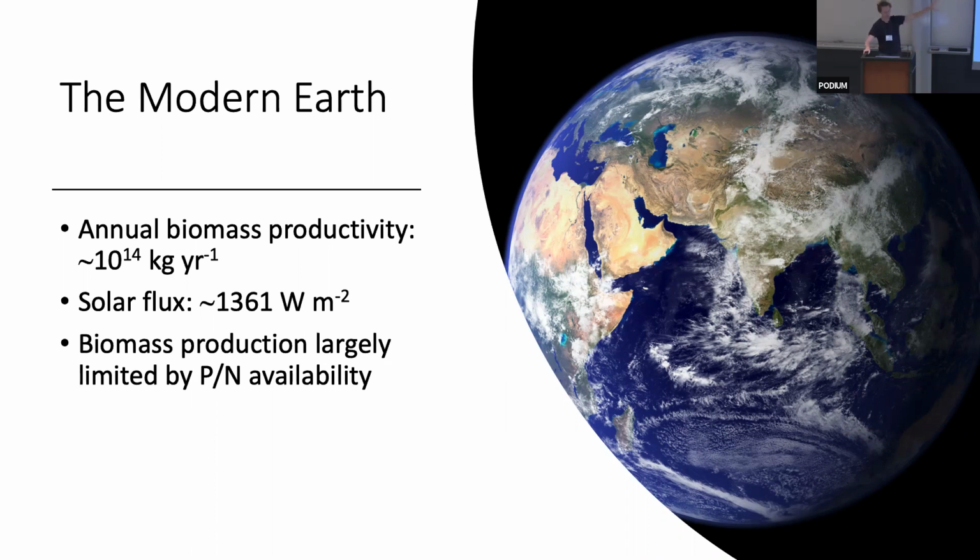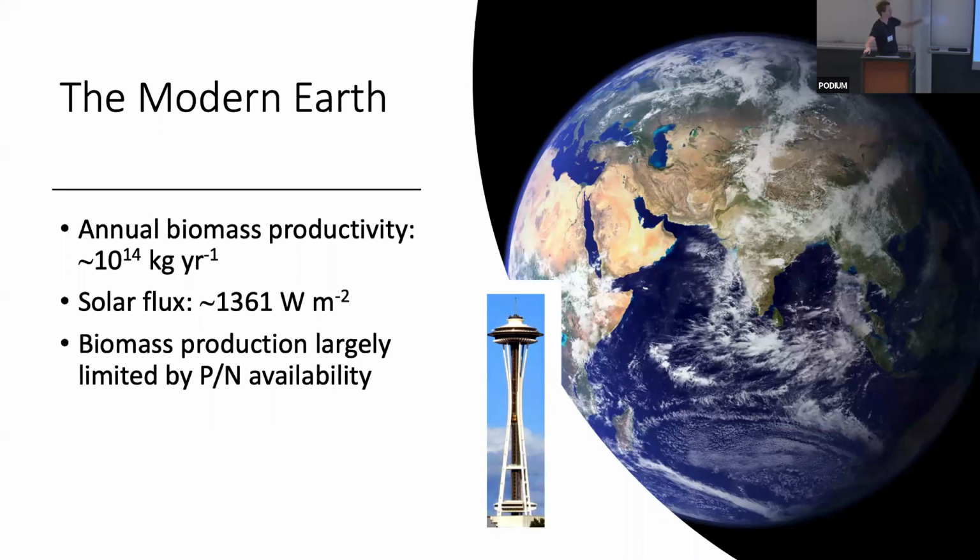When we look right at the Earth biosphere, we see that it has this massive primary productivity, right? 10 to the 14 kilograms a year, which is a huge amount of biomass that's produced every year. That's a hard number to think about, so I figured I'd put it in terms of space needles.